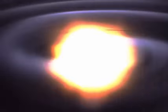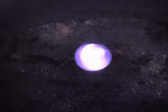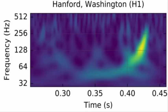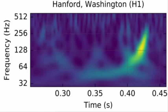We've got two neutron stars, two pulsars orbiting each other. As they lose energy, they lose angular momentum. By releasing that energy as gravitational waves, they spiral in towards each other and coalesce. That was the discovery that LIGO made on September the 14th last year.